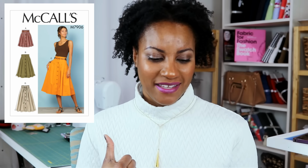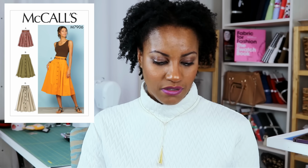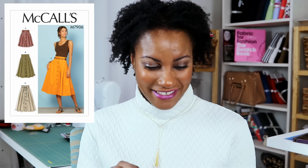The other pattern I have here is M7906. You guys remember, right? I had that one on my new view refresher video which I posted. This skirt is really cool. I want to add this into my inventory. I think it's going to be a mileage skirt. It's going to go a long way. It's going to work with a bunch of pieces. So I'm looking forward to adding that one. Yeah, I did say 5, but actually there's 6 in my cart.